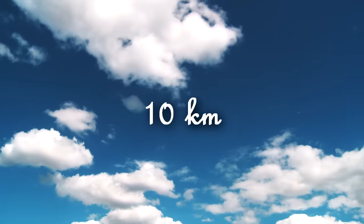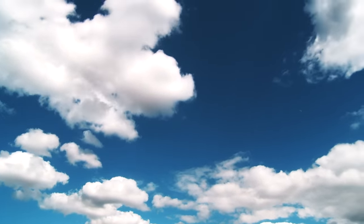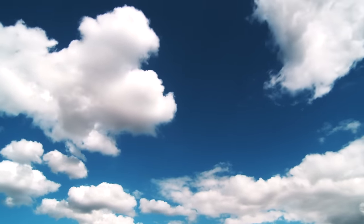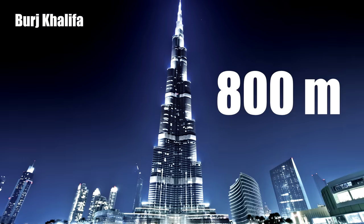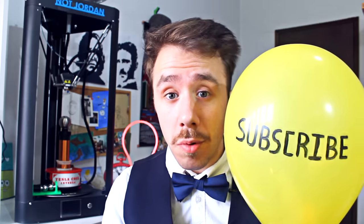And what better place to find these conditions than up there? At 10 kilometers of altitude, right at the edge of the troposphere, is where Nikola Tesla wanted to place the transmitters for his Tesla coils. Unfortunately, even nowadays, the highest building in the world is a mere 800 meters tall. Pathetic. So, how in the world was Nikola Tesla thinking about placing Tesla coils so high up in the sky? Well, with balloons, of course.